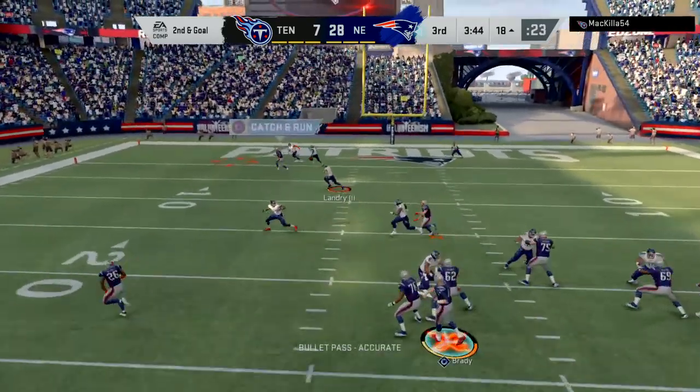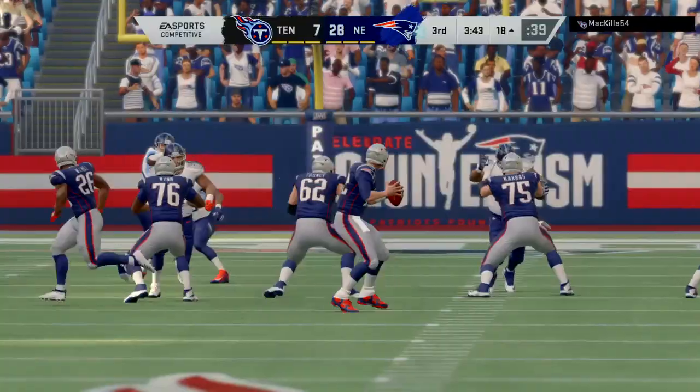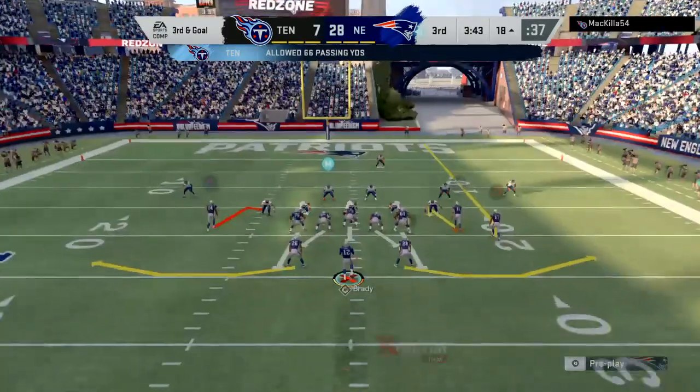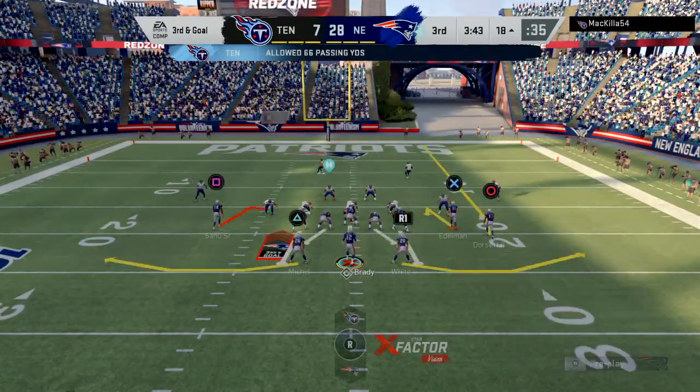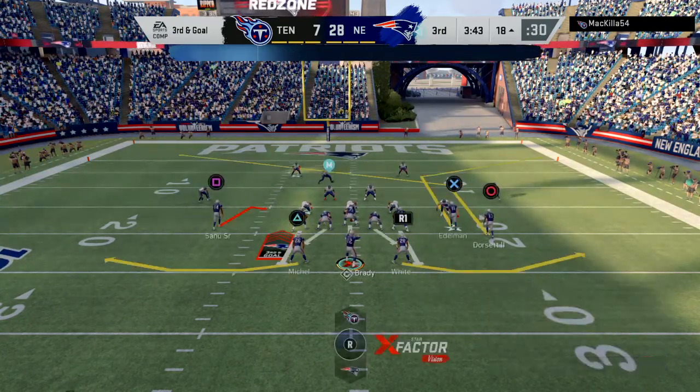Throwing on second and long. Brady to the end zone, but knocked away and incomplete. It was a safety, Kevin Byard, that time, who was able to knock it away. They've been so good on third down all day long. Can they convert another here on third and goal?